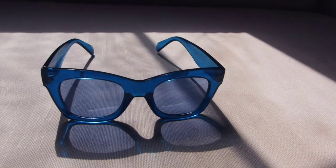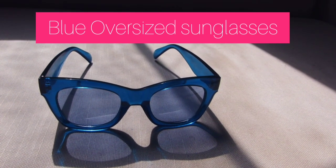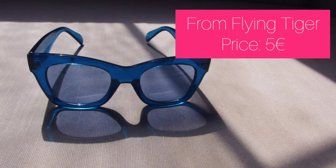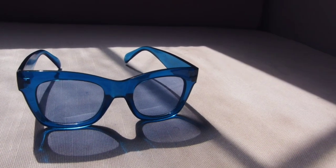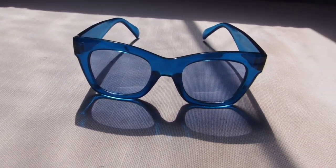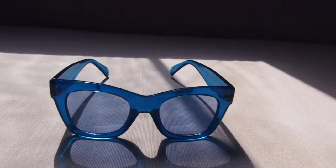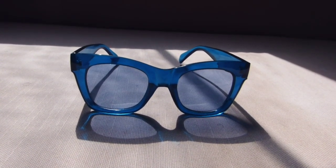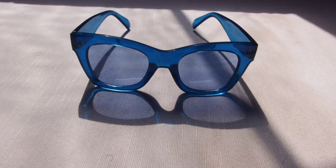These are my new sunglasses. I took them also from Flying Tiger, and they were 5 euros, so this is another amazing deal. They are blue and the shades are lighter. They have a strange shape, so I didn't style them, and probably I will use those glasses on 70s outfits or crazy outfits.